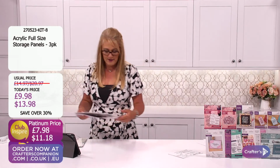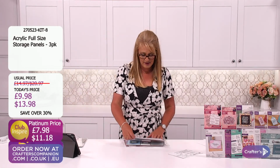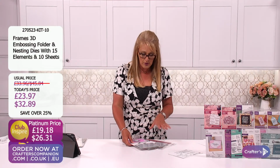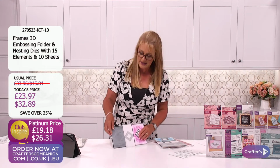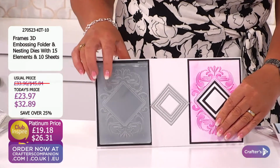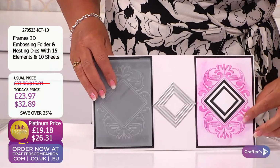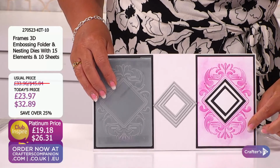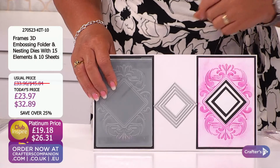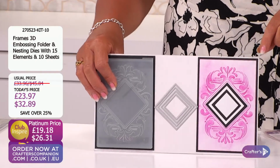And then the other deal I want to show you, and this is what our Jan's going to do us a demo on, is these gorgeous frames, 3D embossing folders with your nesting dies. These are so clever. So you've got your 3D embossing folders, and Jan will talk to you about your plate combination and everything that you need for that. So you're going to get that real depth, that real dimension in your emboss. And then we have the nesting dies that fit perfectly into whatever shape is in the centre, whether you're going to cut them out or whether you're going to do from mats and layers.